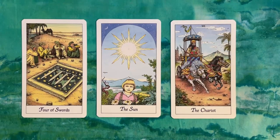All right, so here's our draw. We have the Four of Swords, the Sun, and the Chariot. And again, we're looking here at the Cosmic Tarot by Norbert Lösche for our first reading.